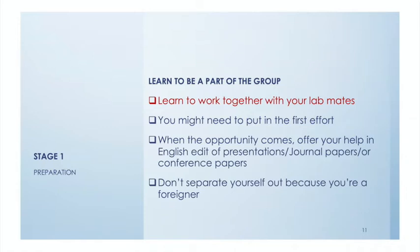There's also a chance that you might be taken in as a research assistant, and you might also get a part of the baito money for helping them with the translations and all. But the most important thing is that you will make an impression that you know how to work together in a group.